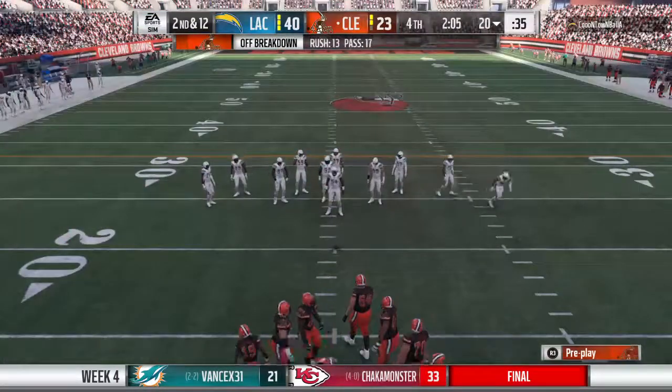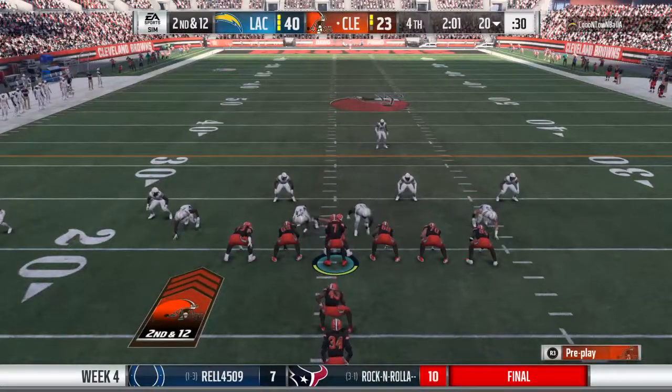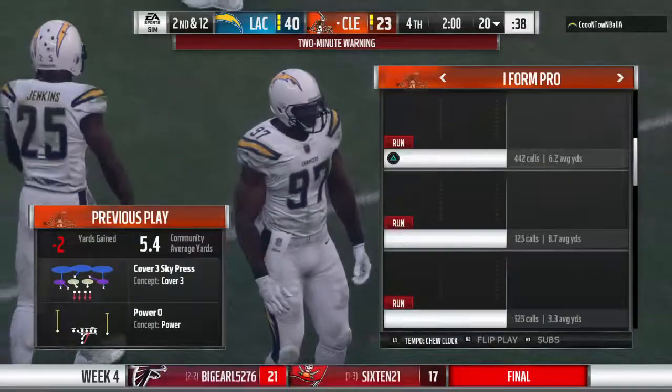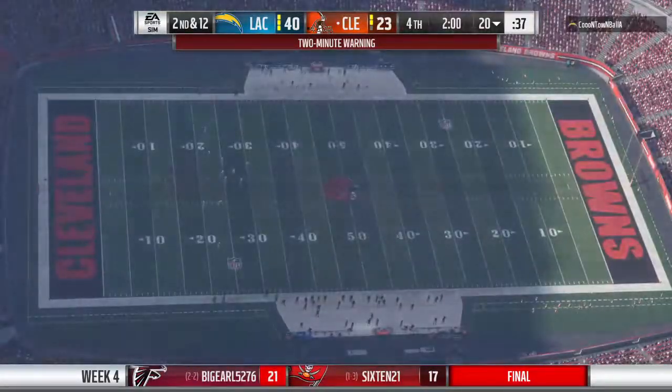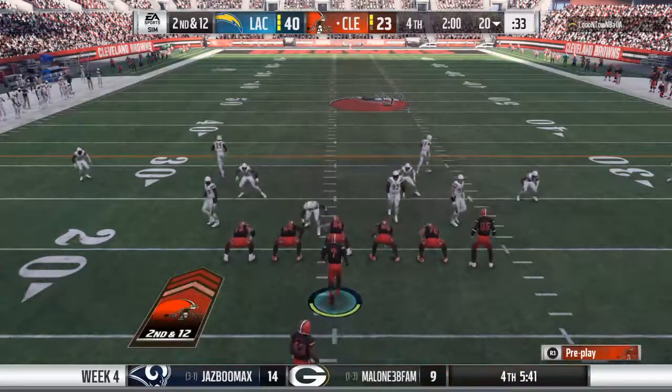And this will probably be the last play they can squeeze in here before the 2-minute warning. Defense always has to be careful in this situation. A lot of teams like to take a shot. Time for a break. We'll come back to wrap this one up after this.